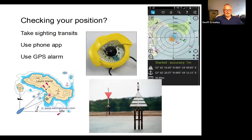How do you check your position when you are anchored? So you've put your anchor down, you've backed up on it, you've dug the anchor in, you've made it all secure, you've fitted your snubber, and you're ready for the night. How will we know whether we've moved or not?